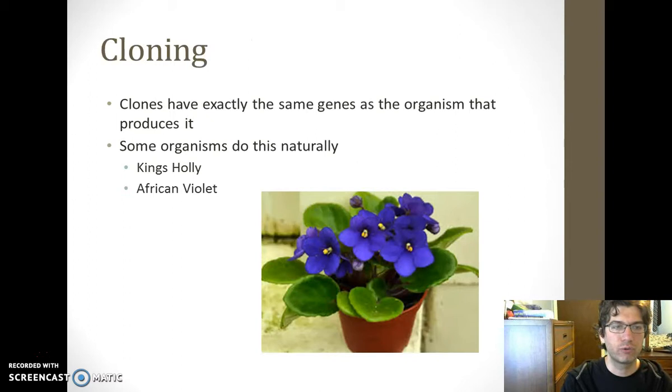Another way of doing it is cloning. Again, there are ethical reasons why we don't do it in humans, but some organisms do this naturally. We've already talked about how budding and asexual reproduction is a form of cloning. But humans can do this as well. A couple of plants are King's Holly and African Violet. Basically, you can just cut a piece off and plant it in the ground, and it'll grow a new organism just from that, so that's pretty cool. With cloning, you are going to have the same genes as the parent organism.